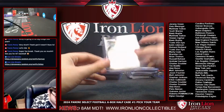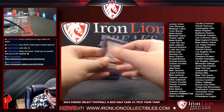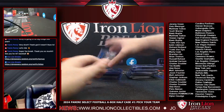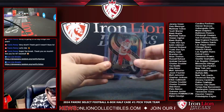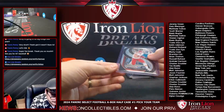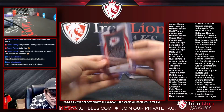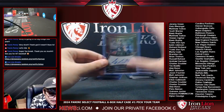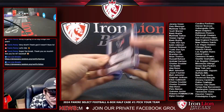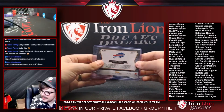Nico Collins out of 35 for the Texans. AJ Terrell out of 35 for the Falcons. Got Aaron Rodgers here for the Jets out of 99. Carson Steele there for the Chiefs. Marquise Brown there out of 99 for the Chiefs as well. Tommy Townsend there for the Houston Texans on the auto out of 75. Keon Coleman out of 15 for the Bills there.